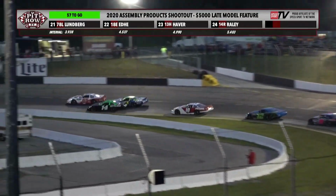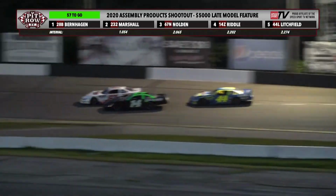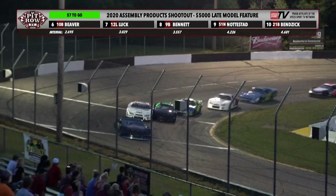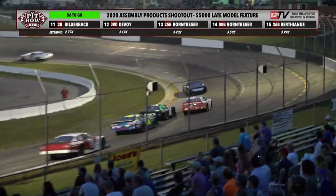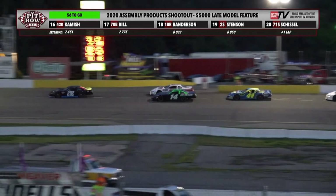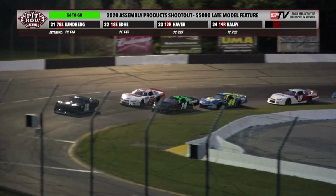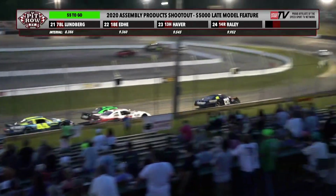Nolden still able to hold off the 14 of Zach Riddle, and that allows Litchfield to look to the outside momentarily. As they race furiously for third, they're closing in on Miles Marshall. Not sure what happened at Nolden there a few laps ago, but that 67 has woken back up. And Nolden is working hard on the outside to try to hold off Riddle as they continue to close in on Marshall, who's way up the track that time in turn number 4.